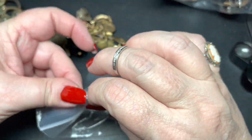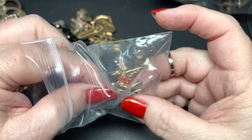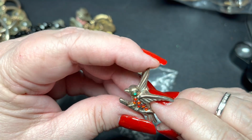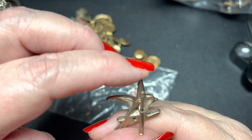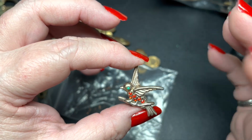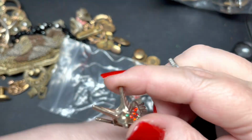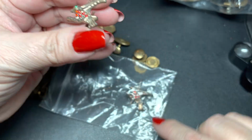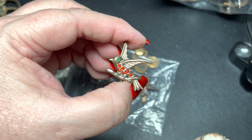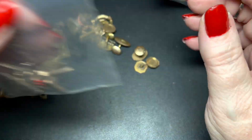Now this one, I'm just going to take one out and show you because there is a loose green rhinestone, and that's for the eye, but these are gorgeous. So I can replace that if you want me to. It's a little bird. These are cufflinks. These would have been for a lady, most likely. Rhinestones, a green rhinestone for the eye and red for the body, gold tone, and they're just little cufflinks that they wore on their wrist. And on these cufflinks, I'm going to do $10. These are so fabulous, especially with the figural bird, just so sweet.